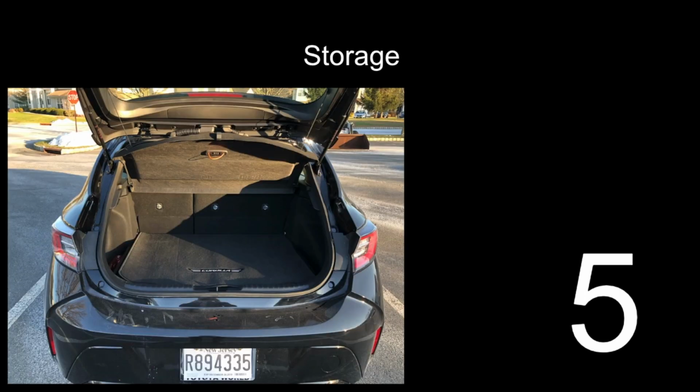Storage on the Corolla hatchback is decent. Although it is a hatchback and it's a small little car, it's got decent room for a little vehicle, so it gets a 5 out of 10 for the storage.